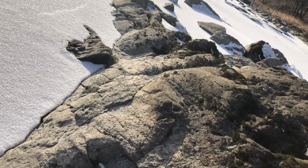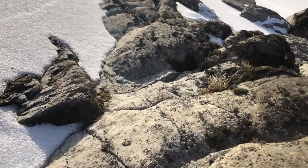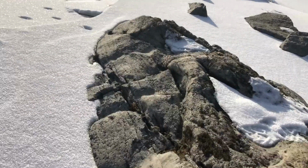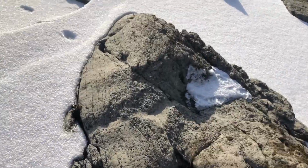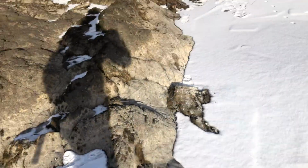Just observe the pornographic eloquence of this sunlight upon this rock. And by pornographic, I just mean beautiful and wonderful.